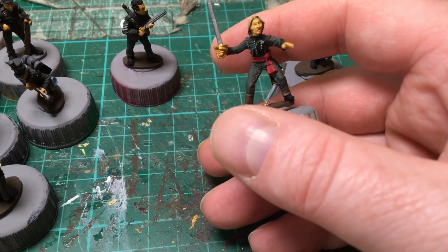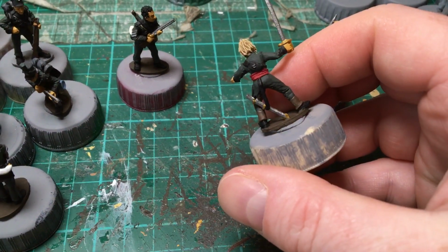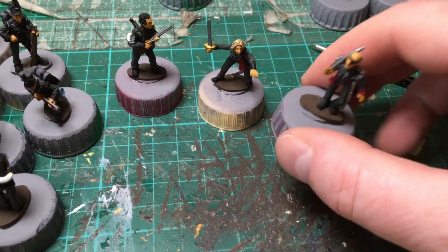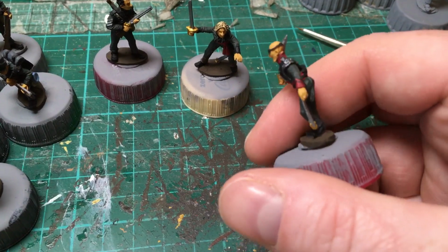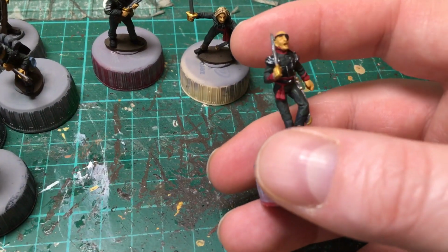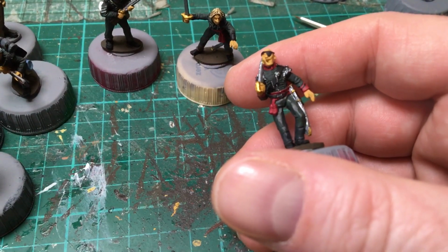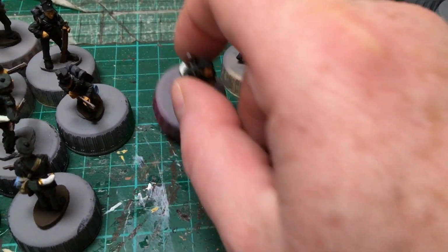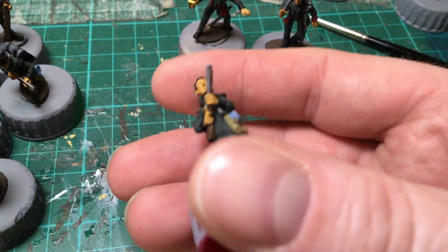So here's Sharpe. Still a bit more to do on him, but he's getting there. And I've got Frederickson. So he's from the 60th Rifles, but you know, on attachment, as it were. I think the 60th Rifles were in America when the Battle of Waterloo was going on. We've got Pat Harper. Again, a bit more work still to do on these.